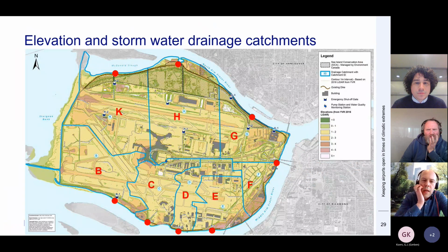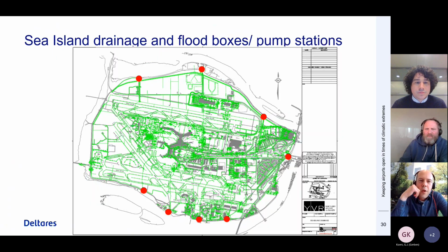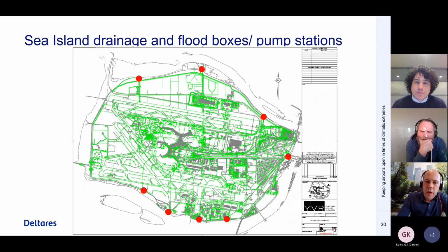What we did was to analyze the island, and you can see it is divided in catchment areas. It also has a drainage that is connected both to the groundwater drainage and to stormwater drainage. You can see long distances of drainage, and it has a pump station, but also flood boxes. Flood boxes means that when the sea level is lower than the elevation of the island, you can discharge in gravity flow. Otherwise, you have to pump. At low tide you can have gravity flow; at high tide, you have to pump.